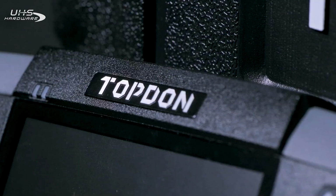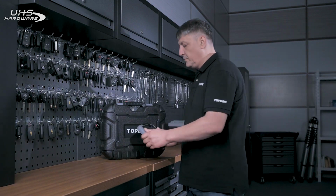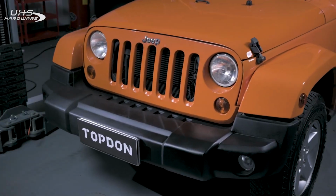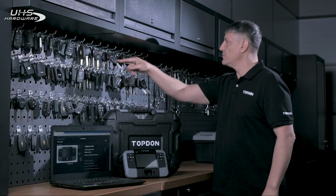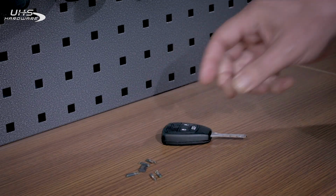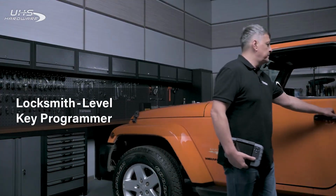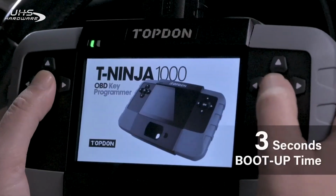TOPDON is introducing Ninja1000, the future of affordable key programming. Ninja1000 is built with keen observations to provide the services at its best level. Combining advanced immobilizer functions and online database to complete all OBD key programming in one tablet, it's an ideal key programmer for locksmiths and automotive repair shops, yet easy enough that even beginners can use.